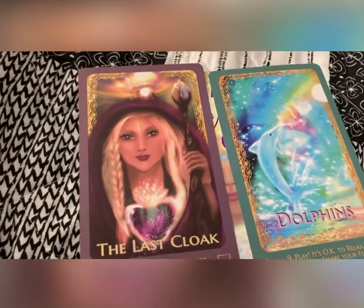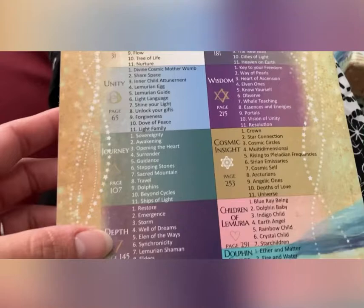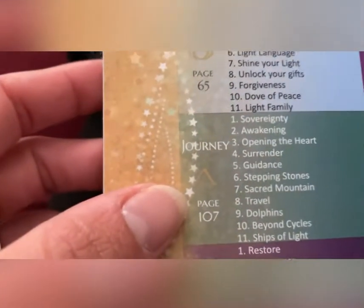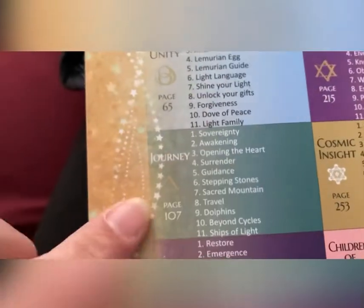Look at the color of the cards. It doesn't have what category it is. So you're going to look at purple and you're going to come find it over here. And the same with the green. It's Journey. So, and it's number 9. So you know it will start at 107.